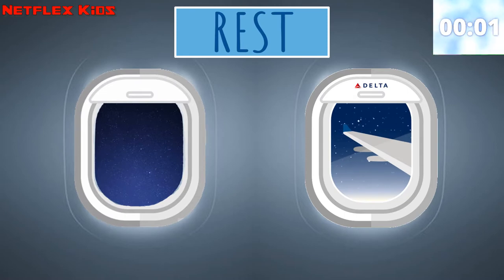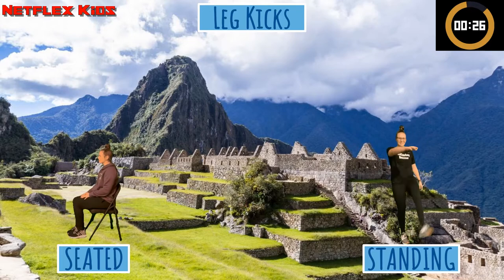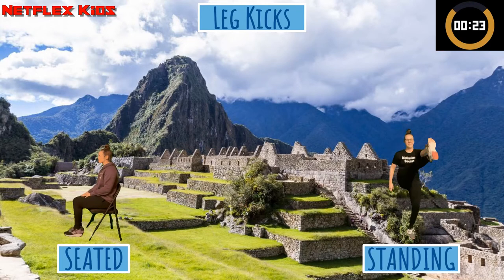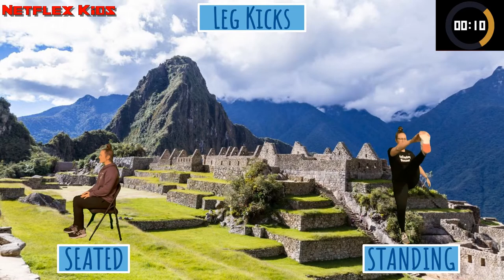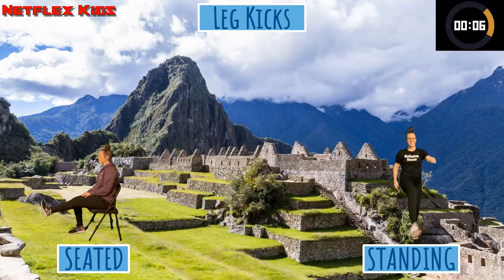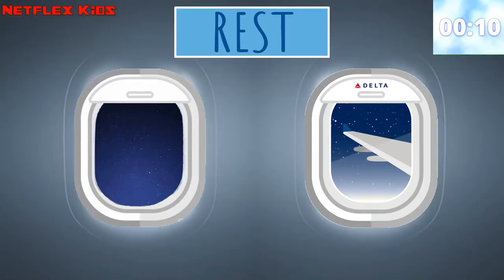Leg kicks to hike to Machu Picchu. This was an Incan city set high in the Andes Mountains in Peru. The entire hike takes about 4 days and is only about 25 miles long, but the high altitudes make it a challenge. Rest for 10 seconds.